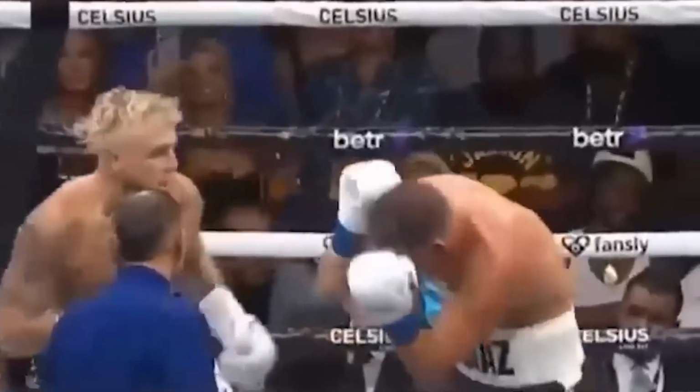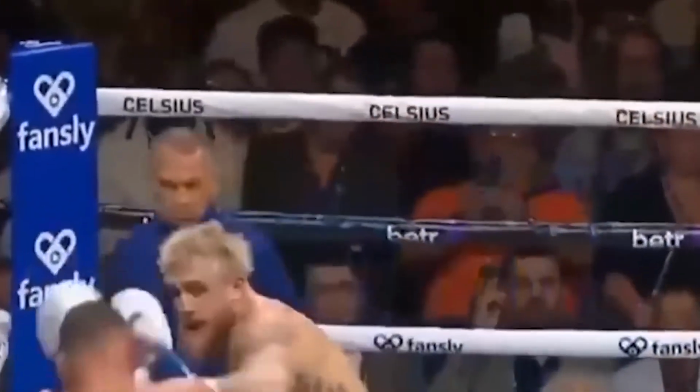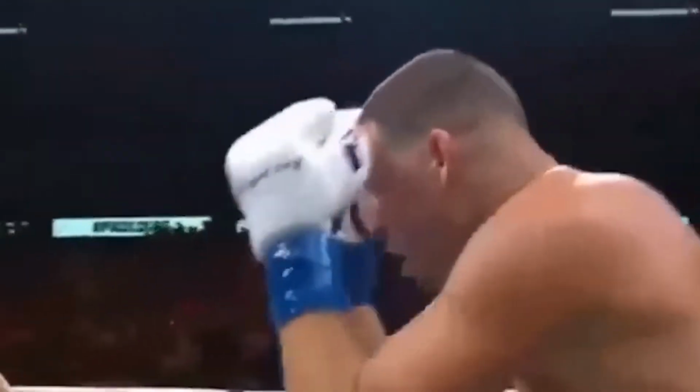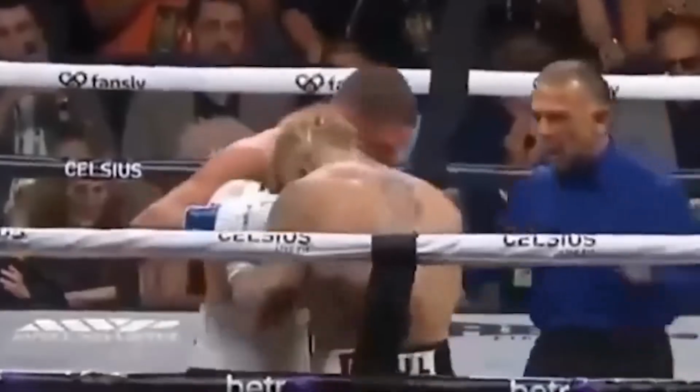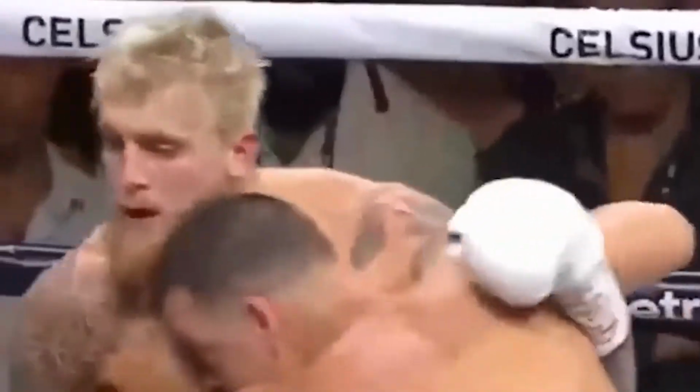Oh, big shots from Jake Paul. Nate Diaz is scrambling, trying to get tight. He's on his toes, but he took another big one. This is looking really good for Jake Paul right now. Another big right hand to the chin. Nate's looking wobbly here. Finally, time to use a jab right now. You're keeping the guy off of you, but you're not effective. He looks very slow and very labored.